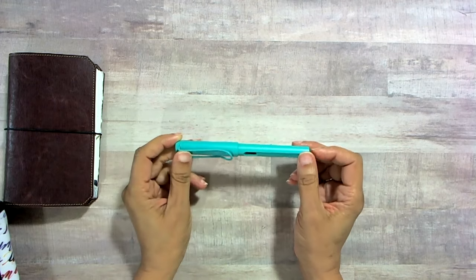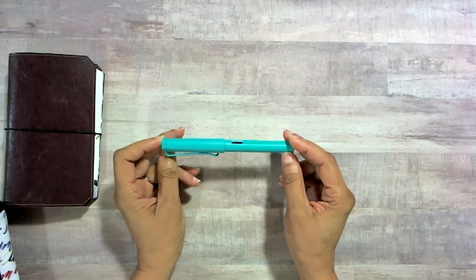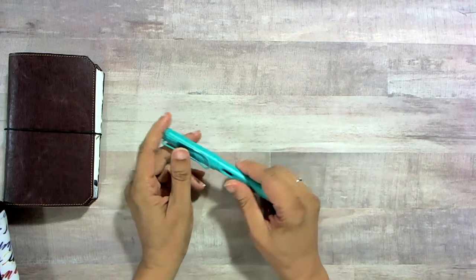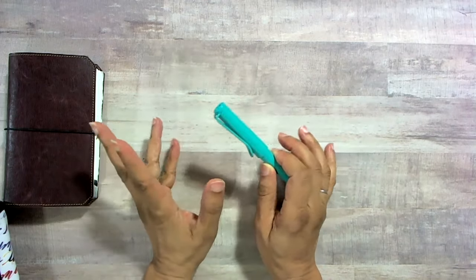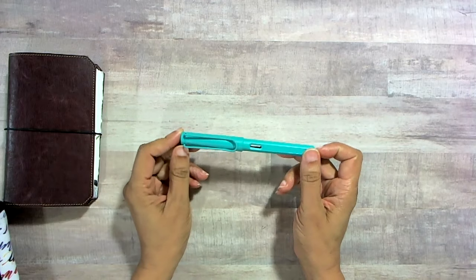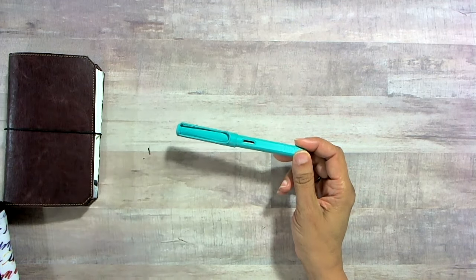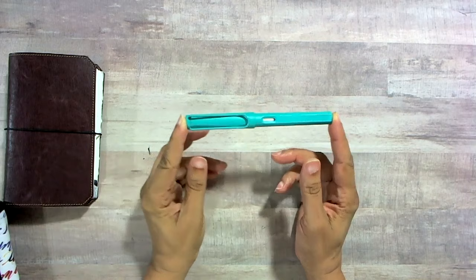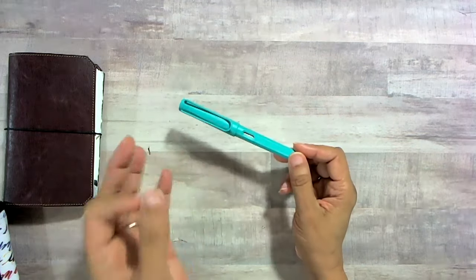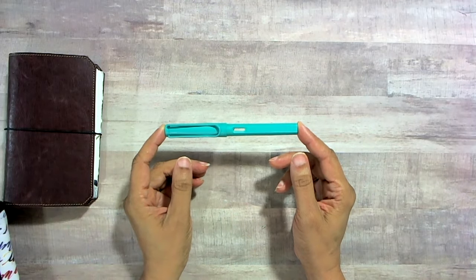They're perfect for anyone that's just starting out with fountain pens because they come in a lot of colors. They are roughly between $28, $29, $30, maybe up to about $32, depending on where you're purchasing it from. But the thing that I really love about these pens is that they come in a lot of colors. And every year, Lamy puts out a new color or two, and sometimes three.